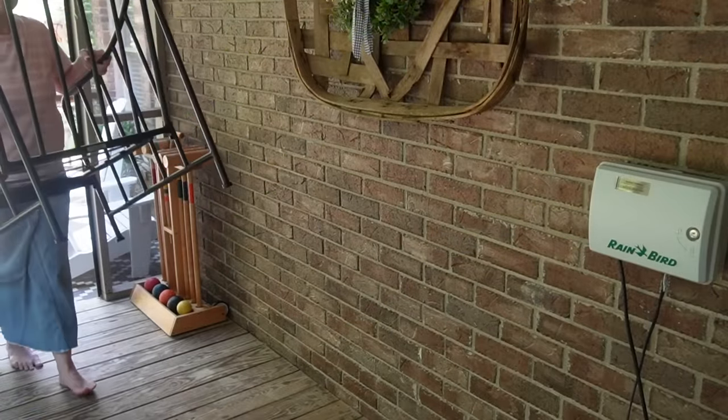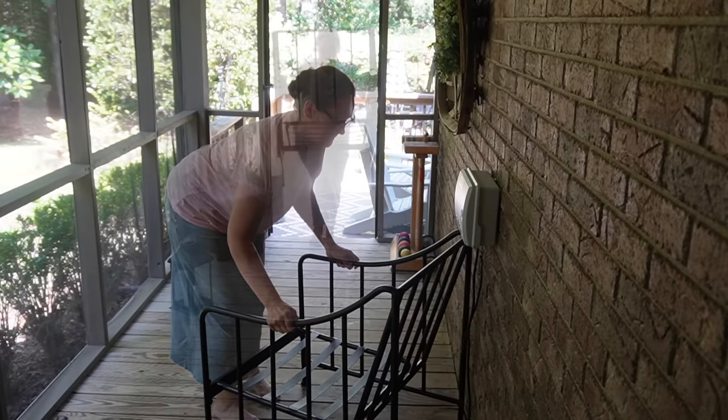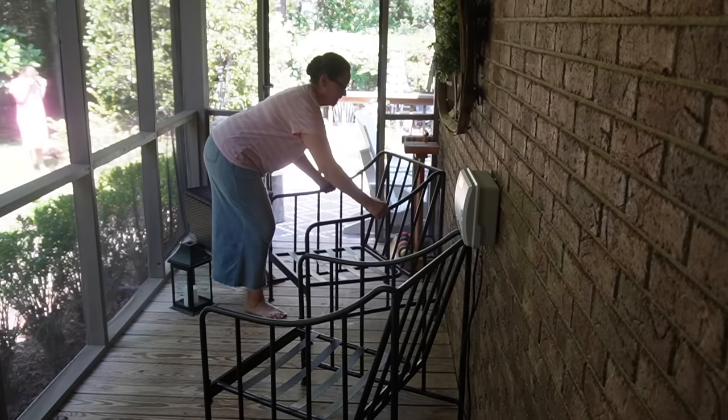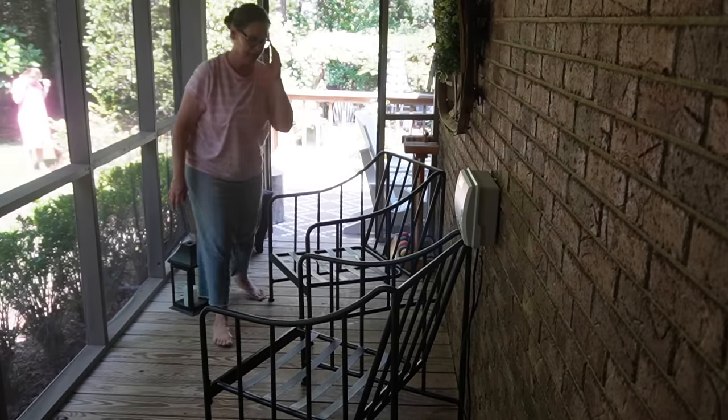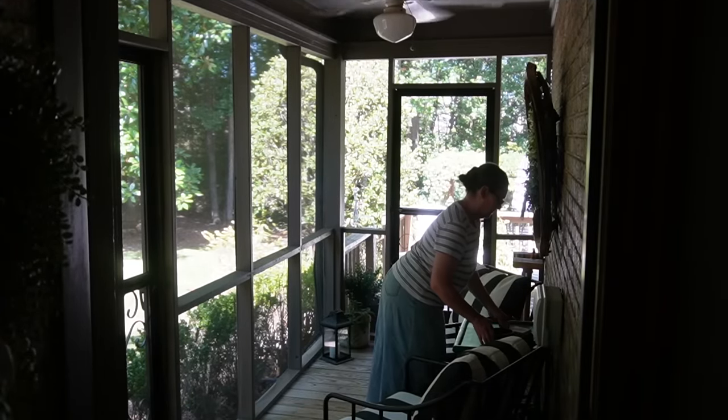I decided to move this set from the deck onto the screen porch. We got this set from Walmart, and it's so comfortable and it's such a nice set, and I have moved it to every outdoor space we have that it would fit in. And I think it'll be a lot more comfortable out here for us.